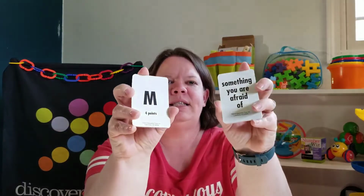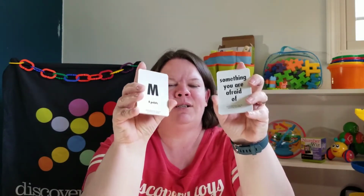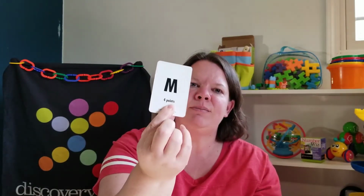What you get is a phrase and a letter. So this says something you're afraid of that starts with M. The first thing that popped in my mind was a mummy. So you could say mummy, you could say monster, whatever pops into their head. And the idea then is they each have a point value, so you could play to however many points, and then one person is the winner at the end.